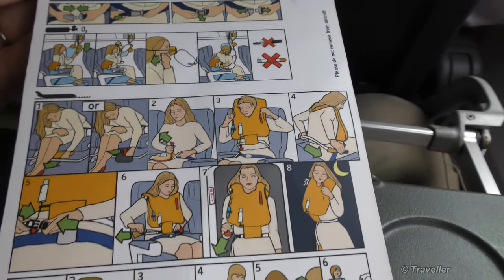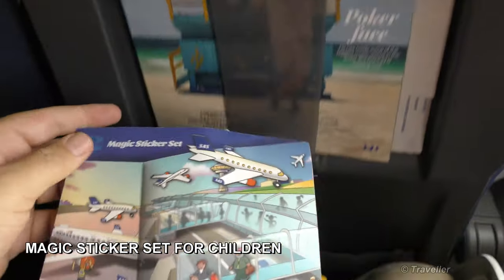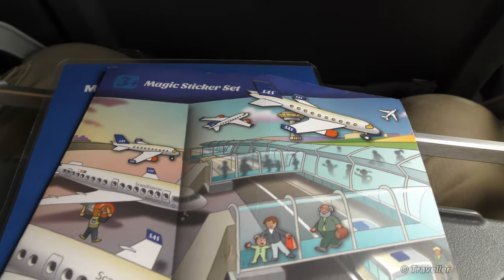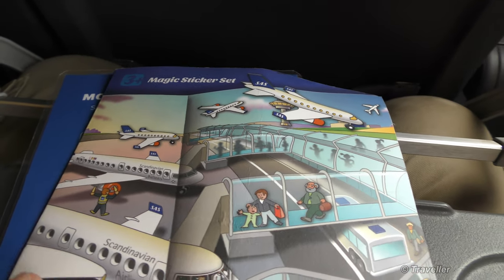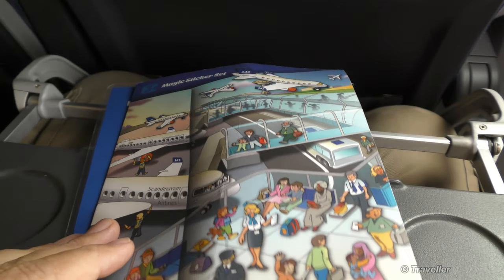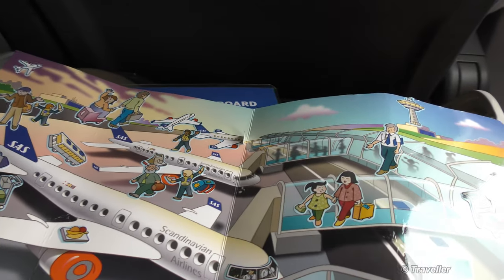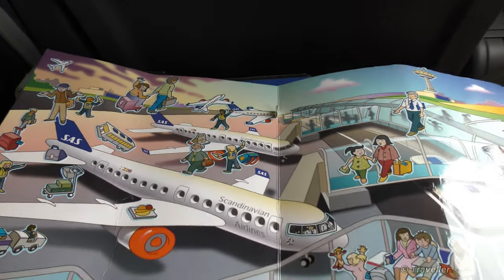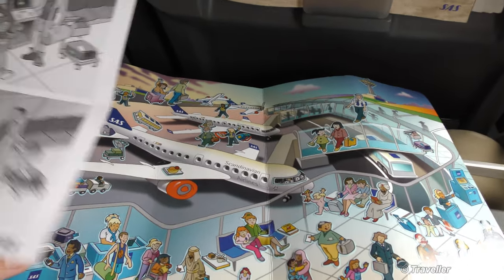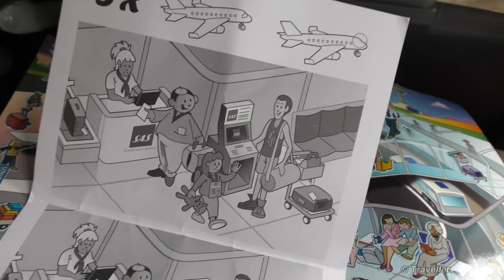Now we have the safety card. Some comics. Looks like some kids' set, magic sticker set. Maro can play with that at home. Ooh, someone already did the stickers. It's nice anyway. There's something for you too, you can find the difference. So it's a little bit of kids' entertainment.